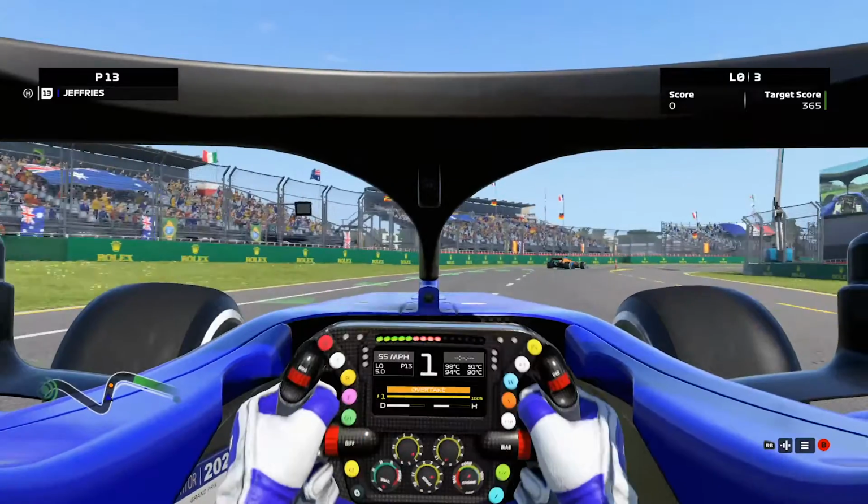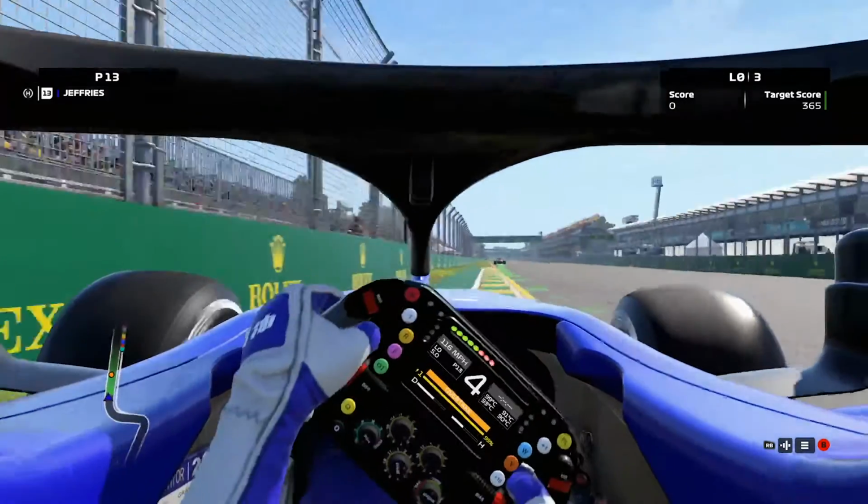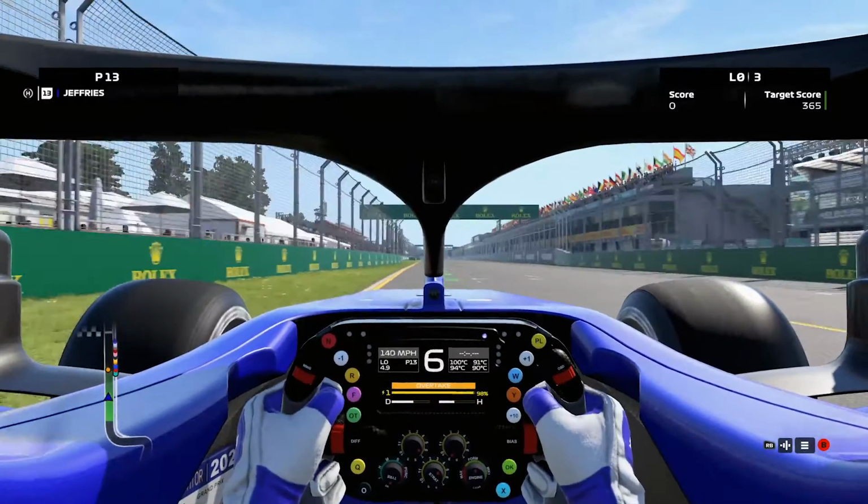Who is that in the McLaren in front? Is that Lando? Whoops. Hit the wall a bit there.